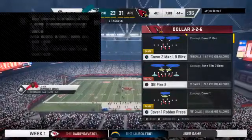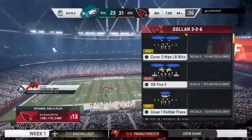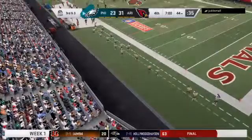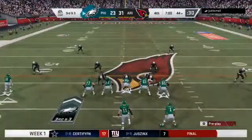Welcome back to the desert. We're in Glendale. It's the Eagles behind on the scoreboard, but with the football here as we start the 4th quarter. Here's where this crowd can really help make things difficult. It's 3rd and 3.